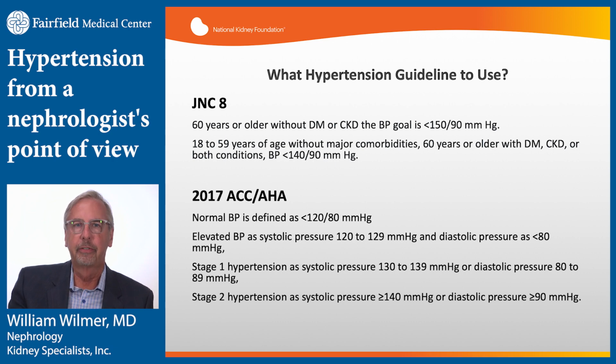So in 2017, the American College of Cardiology and American Heart Association made a radical departure of their own and started to say, you know what, don't listen to JNC8, we're going to be much more aggressive. And so they define normal blood pressure as much lower, elevated blood pressures as between 120 and 129 systolic, and two stages, stage 1 and stage 2 of hypertension, based on the systolic as well as the diastolic blood pressure, as you can read.